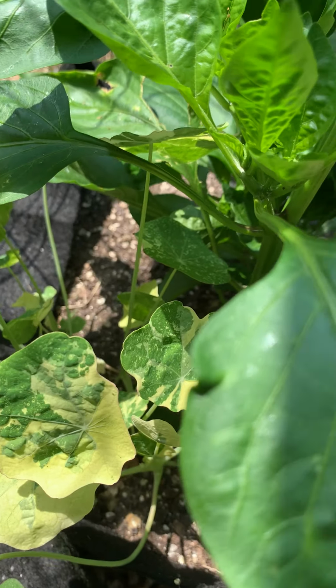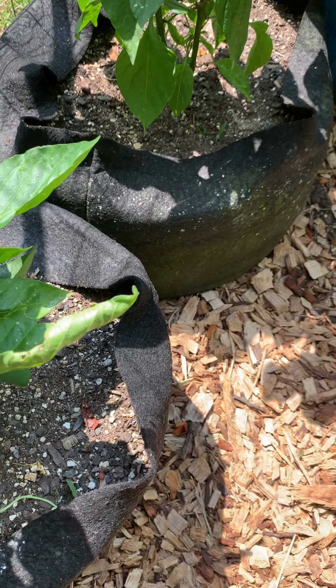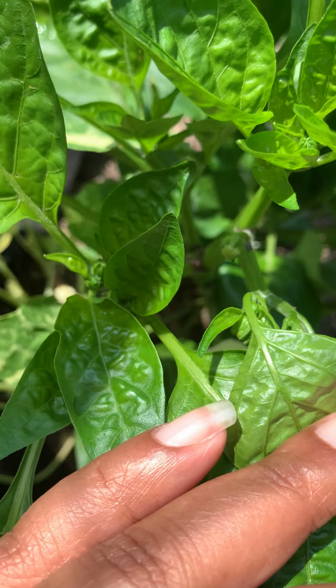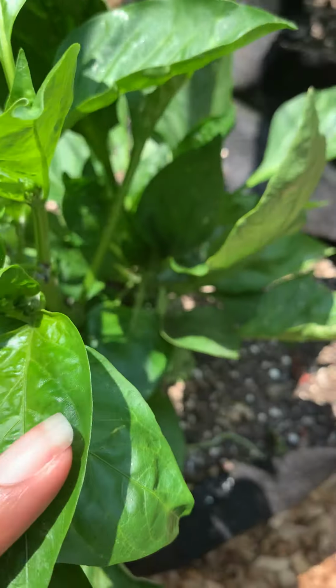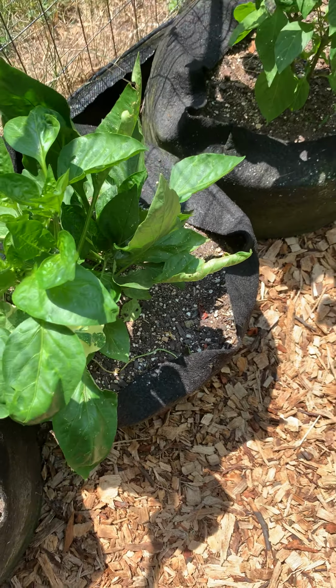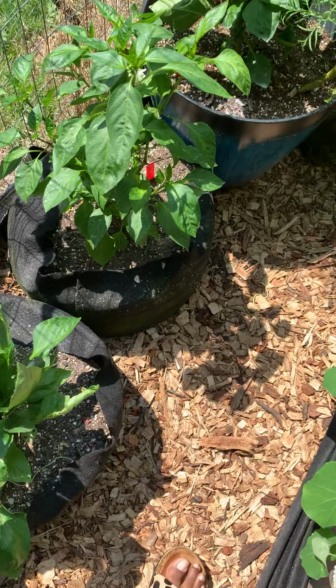This one is another one I have not successfully grown. But we do have some flowers and lots of new growth. So it's getting tall and it's quite bushy. So I think this might be my year for it.